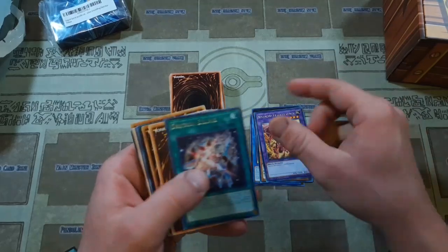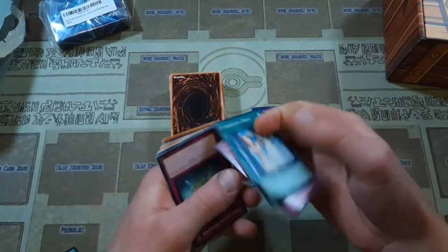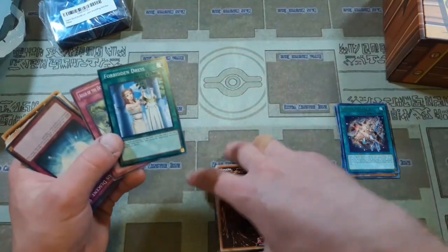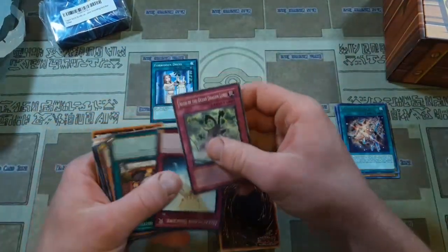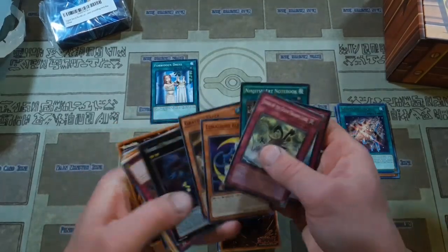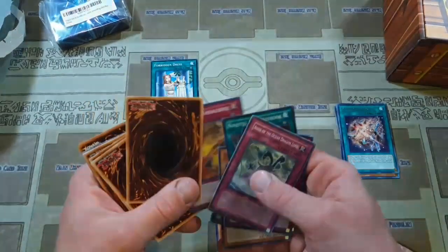I forgot that was in there. A Drytron Eclipse. Yeah. Come on. Okay, so Forbidden Dress, that's not too bad. That's pretty good for the commons that we just got there. I'm not sure. Hopefully we'll find the rest of our foil cards in here somewhere.